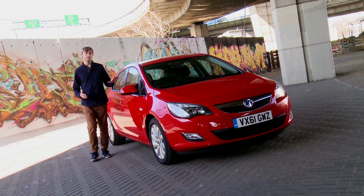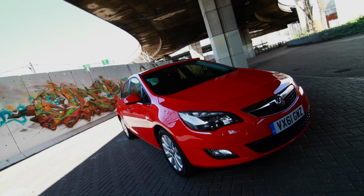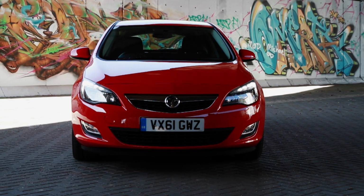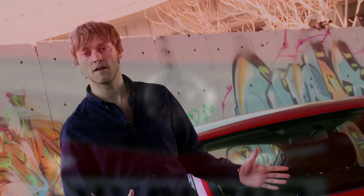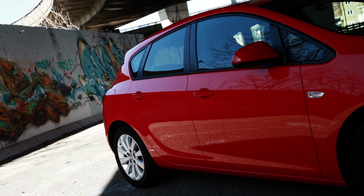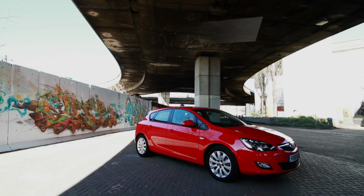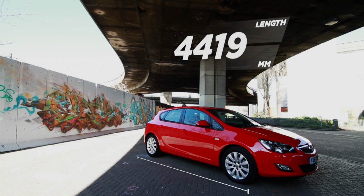There are a lot of handsome, small family hatchbacks on sale these days, but the Astra offers a level of sophistication we haven't really seen from Vauxhall before. The company calls the design language sculptural artistry, and while that may sound a little bit fluffy, you can see that the car's proportions and stance enable it to be both poised, yet still offer a very practical package.